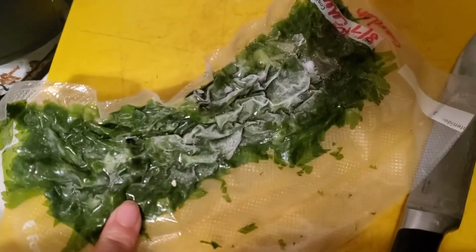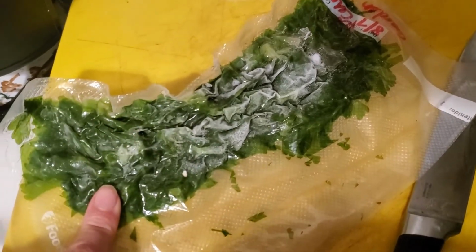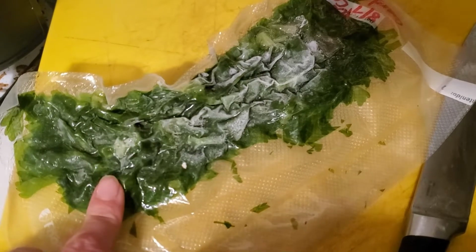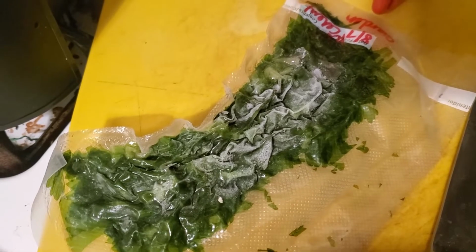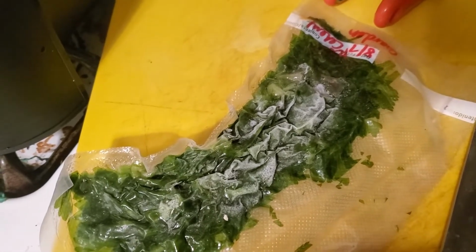Then I have this vacuum sealed package of garden celery that I just put in about a month ago. I would go pick celery from the garden, but it is dark out and I don't feel like doing that. So I'm just going to use this, and I'll replenish it when I do my next harvest. I'm also going to put in some garlic from the garden and 2 onions that need to be used up.